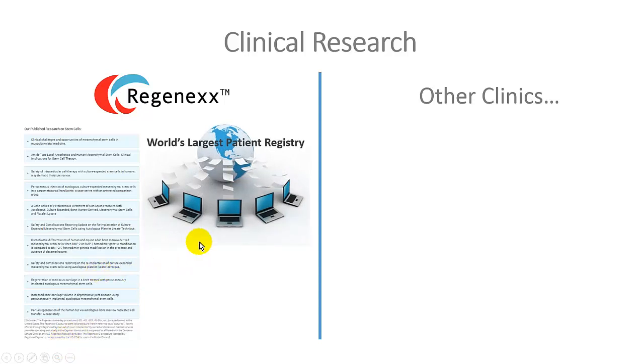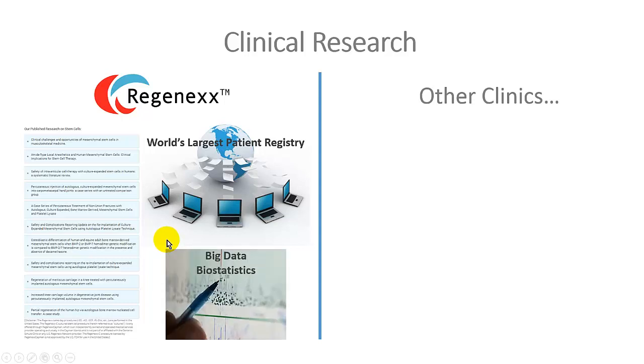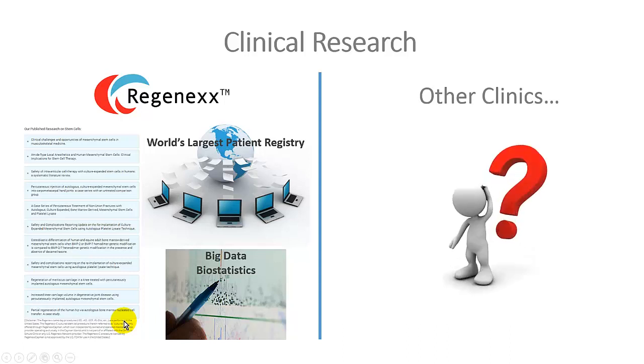We've got the world's largest patient registry, bar none. There's no one that's tracking as many stem cell treated patients right now on the face of the earth for any indication as we are. And we also use big data biostatistics. Other clinics, not so much. There's really no one else doing this kind of stuff. Now, what's interesting is this costs a ton of money. And we spend a ton of money doing this stuff. And everyone else just doesn't do it. Why don't they do it? Because it costs a ton of money.